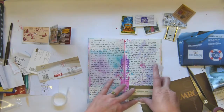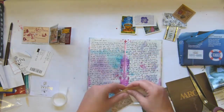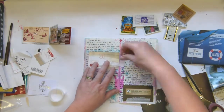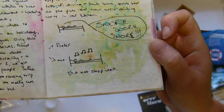So yeah, I love doing this, and I don't have all that much ephemera, to be honest. I was a little bit disappointed with myself. Actually, I was a little bit disappointed with myself with my photos as well. I didn't have that many photos. You think you're taking a whole bunch of photos at the time, but you're not actually. Oh, and yes, I was very dramatic there.